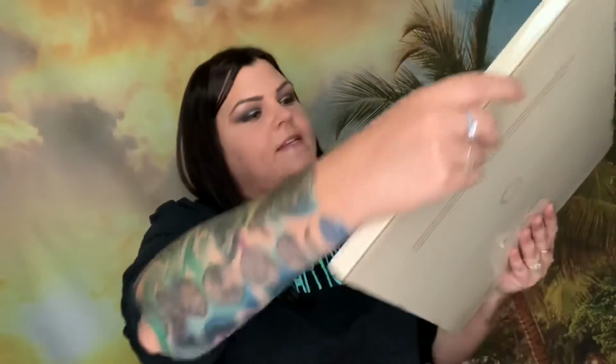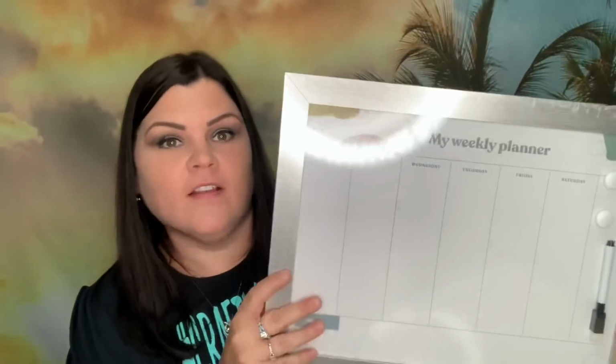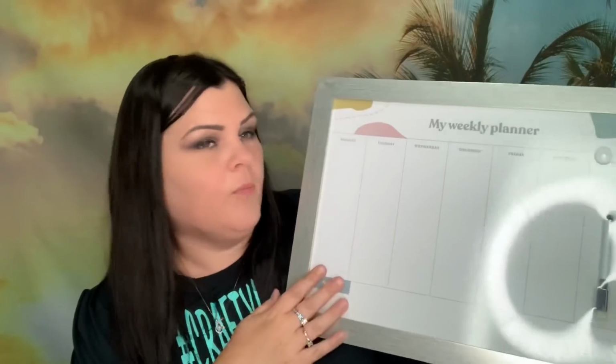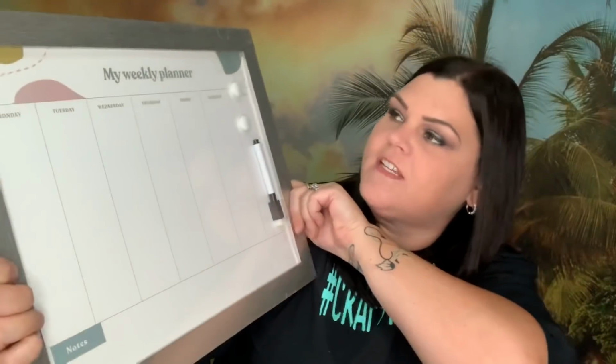And then the 4th item in here is this big guy. It says My Weekly Planner, Magnetic Dry Erase Planner. Includes 1 marker and 2 magnets. So let's see what it looks like on the inside. This is not like a refrigerator one, this is like a wall planner. I do like this nice silver etching around the outside, the frame. And then it just says My Weekly Planner, Monday through Saturday.